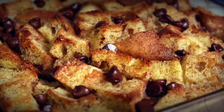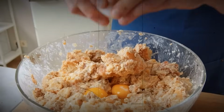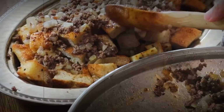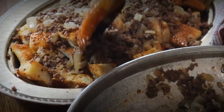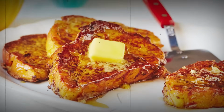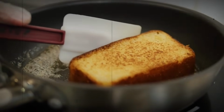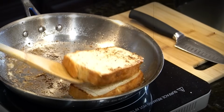One of the most popular tricks was making bread pudding. By soaking stale bread in a mixture of milk, eggs, or egg substitutes, and sugar, families transformed dry scraps into a warm, comforting dessert. Another simple solution was French toast, where slices were dipped in milk and fried to make a soft, satisfying breakfast. But stale bread wasn't just for sweets.